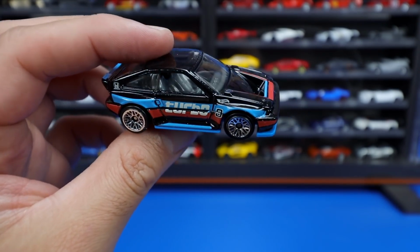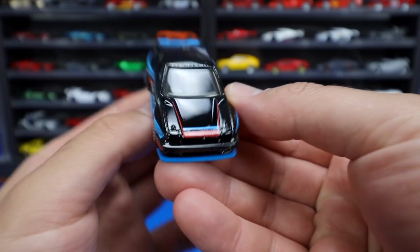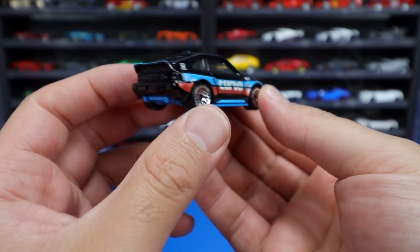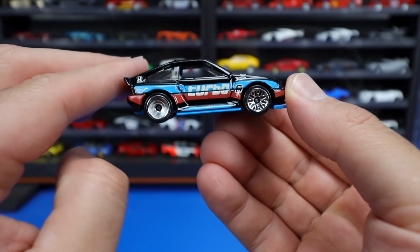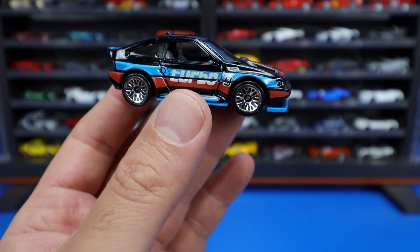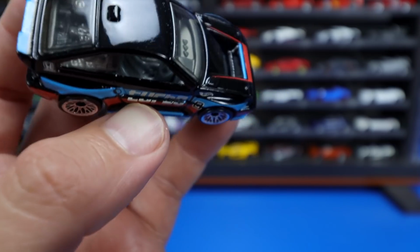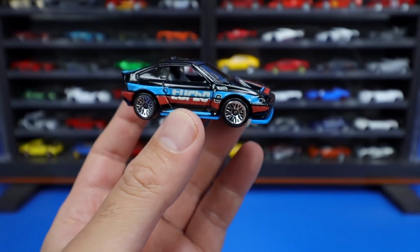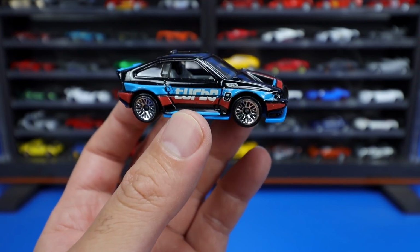But this color variation looks really cool. I really like this wide body look to it with the black and then the blue outlining. I think that looks really cool. Super nice. We've got the mesh wheels, which are kind of like period correct for this car. We saw this one in kind of similar mesh wheels in real life. There's that big turbo on the side of it, and then you can see the kind of like intake and stuff on the front end right there. But I think it's an overall really good looking car. What do you guys think of this Honda CRX?